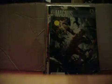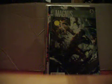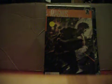Magnus Robot Fighter number 2 from Dark Horse. I just like those covers. Those are just really cool. Got Magnus number 4.